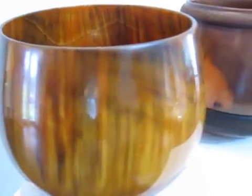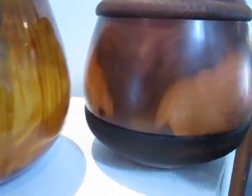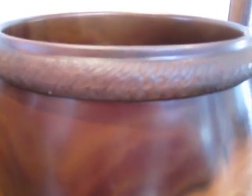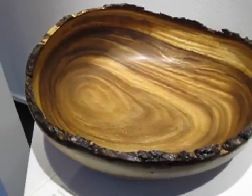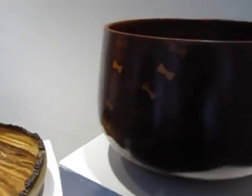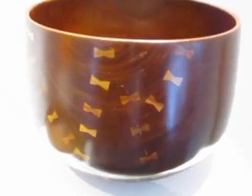Here's a Milo piece with some gorgeous texturing around these little beads. Gorgeous Milo piece there by Tom O'Connor. Aaron Hammer with a nice monkey pod natural edge. Gorgeous. And look at all the butterflies here in Bob Masuda's koa piece.